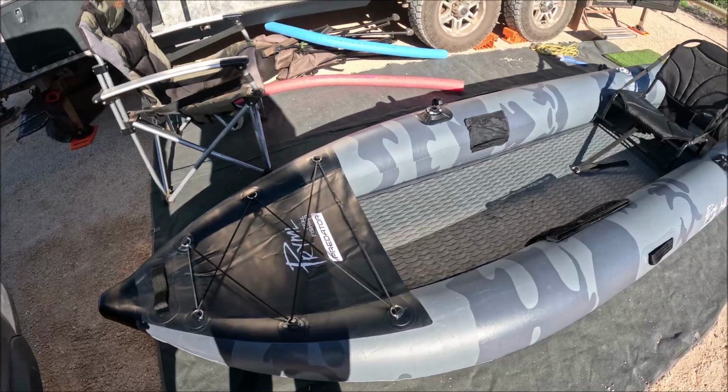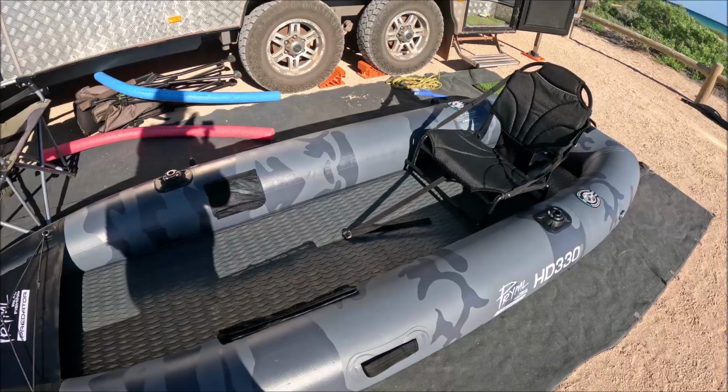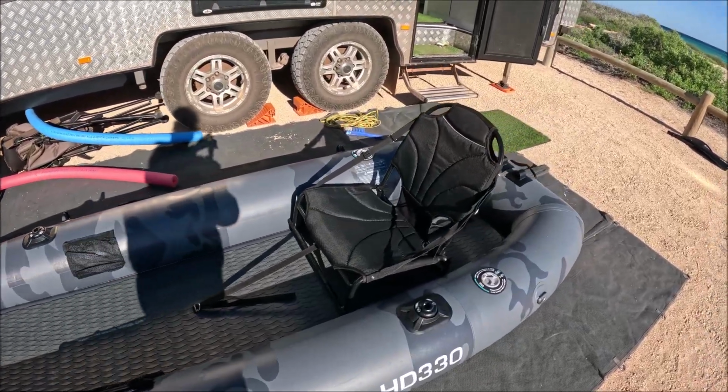The next day the weather was perfect. It was time to take out our Pryml inflatable kayak and take it for its first test in the water.